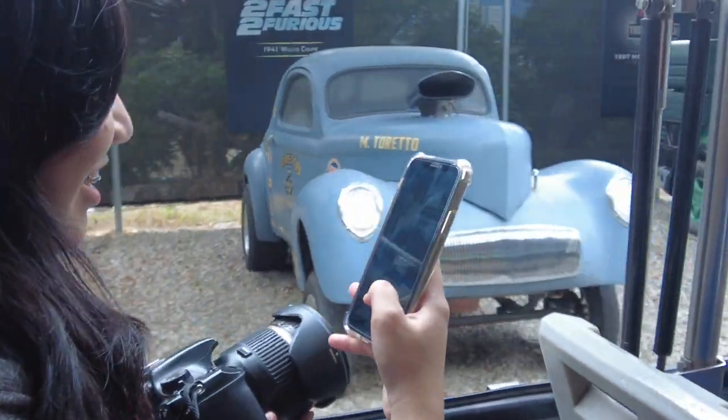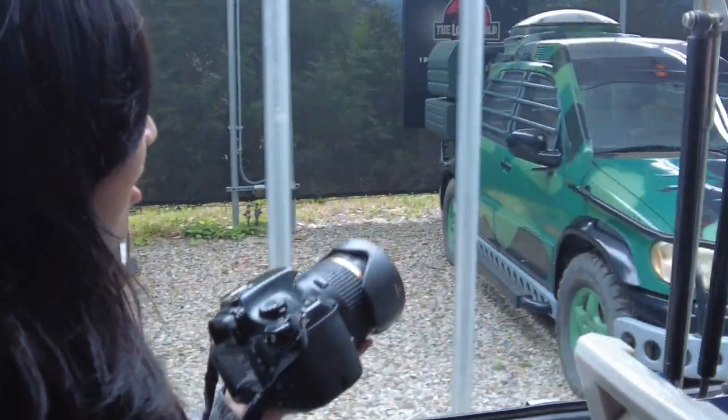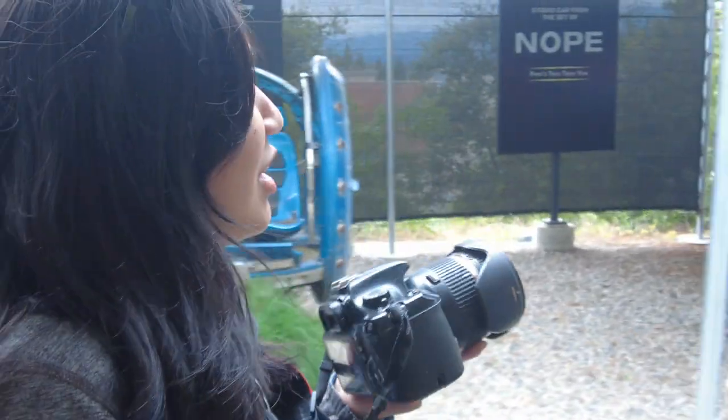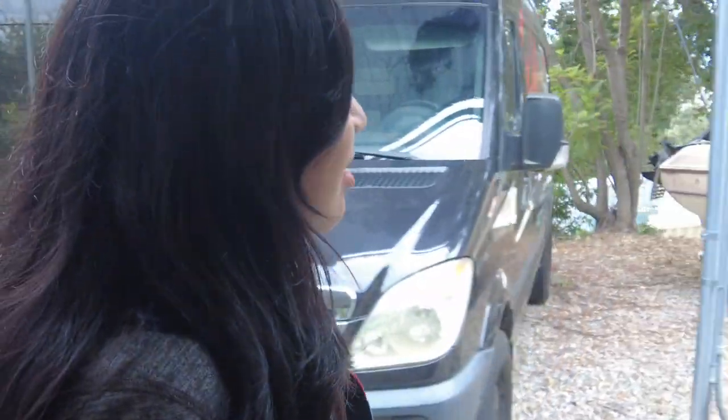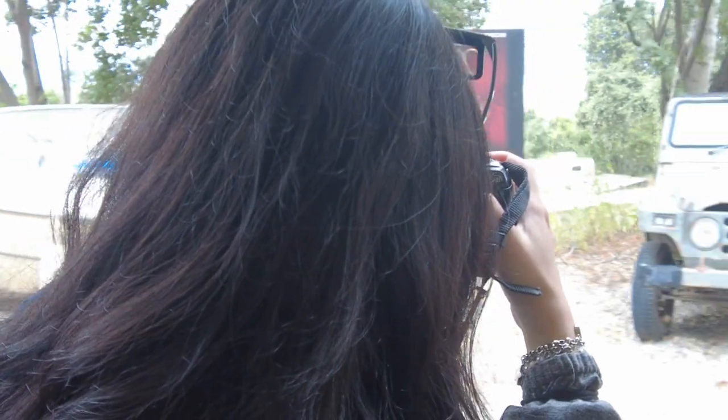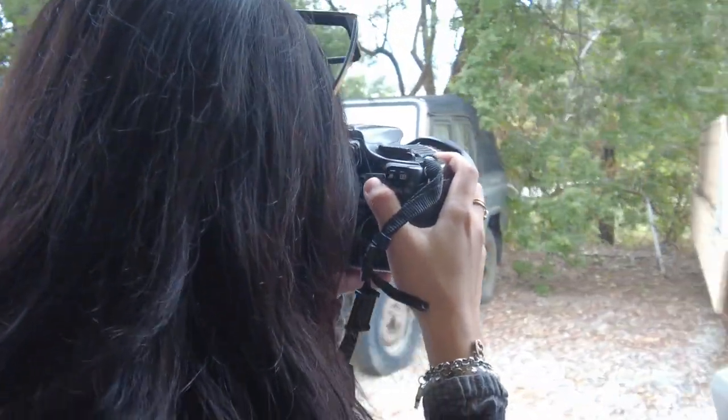But first, I want to talk about this tank that we have from the Transformers movies. It looks pretty legit, right? Like it's made of steel and iron and rivets. It is actually made of plywood and PVC pipe. Much lighter, much easier to transport.